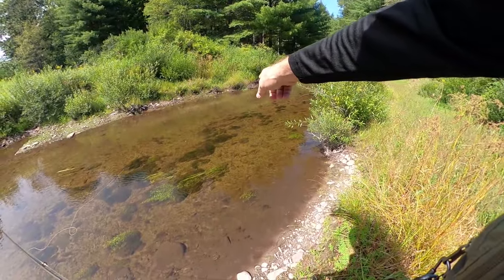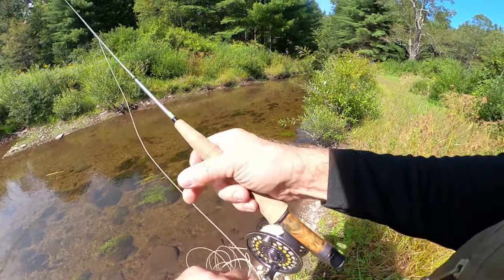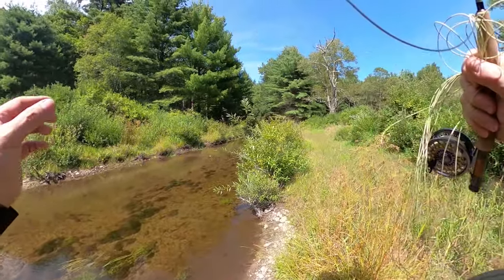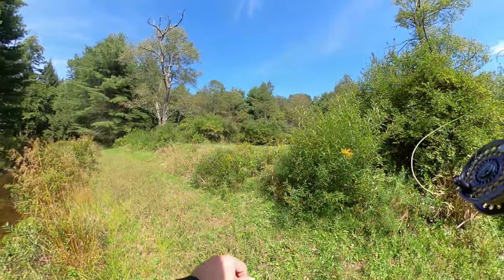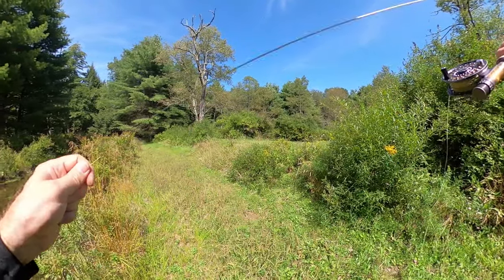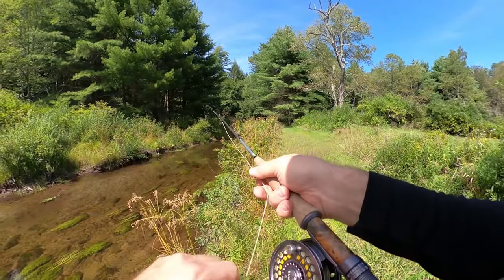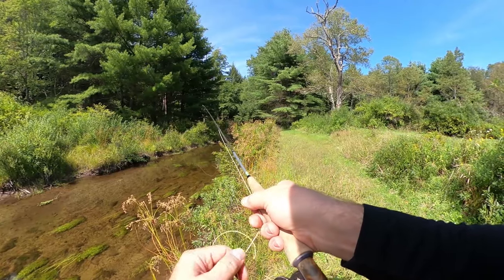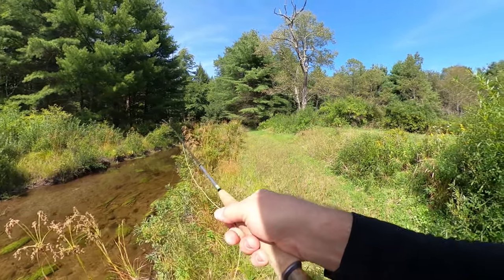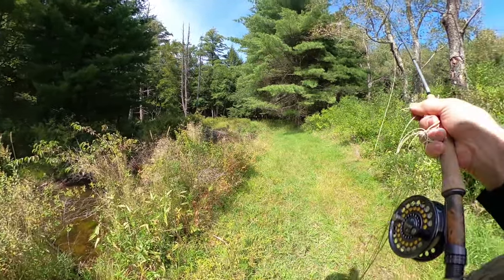Just an absolute ton of minnows here. If they're trout, that's awesome. If they're black-nosed dace or something like that, some bigger fish are going to be feasting on those. Try and pinpoint a cast up there. Oh gosh, they just went flying. You spook one, you spook them all. There's a brookie. I just saw one down there.